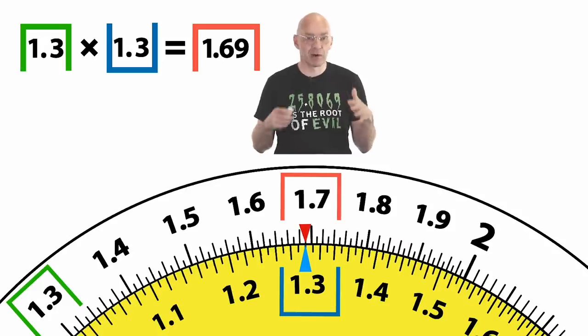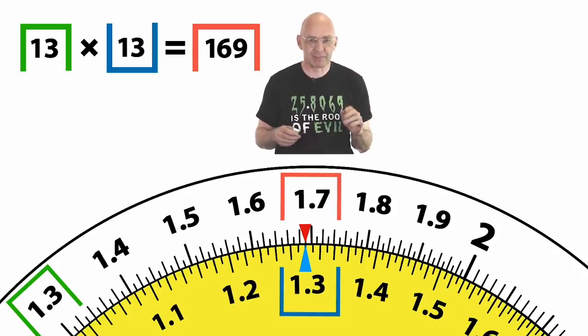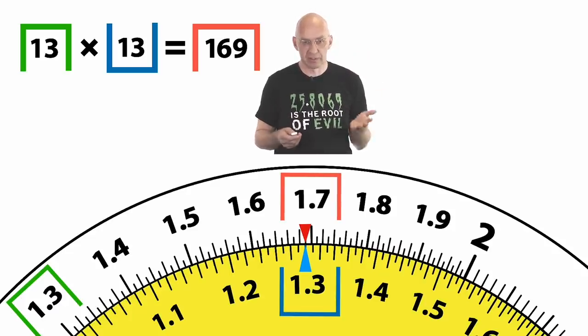And of course, on our strange wheel, 1.3 also stands for 13. And so we also find that 13 times 13 is equal to 169. Okay, but 13 times 13 I can do in my head. So is this actually useful? Yes, it is.